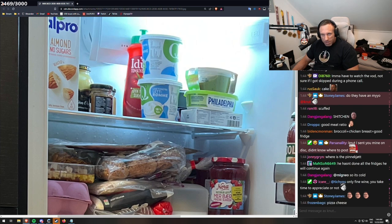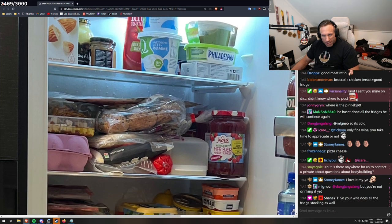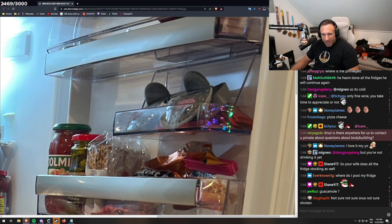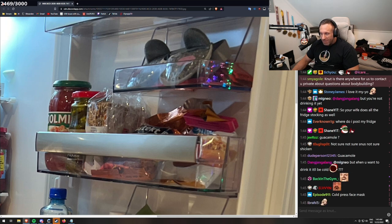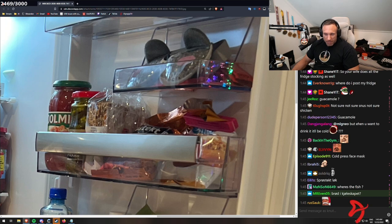not sure, sugar-free, ketchup, sour cream, Philadelphia, more butter, I'm not sure what this is called. Some bread. Some type of chocolate. I don't know why this is here. It's not mine. More sauce for pizza. That I'm using for pizza. Cold press face mask. Some onion, I'm not sure, sprøstekt løk.